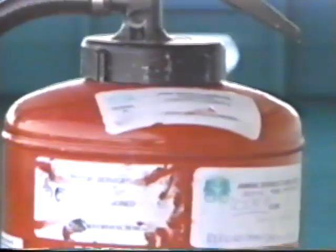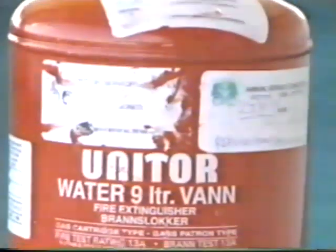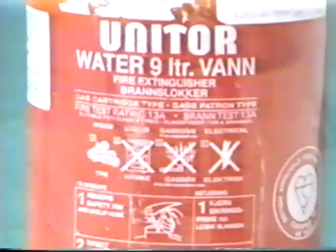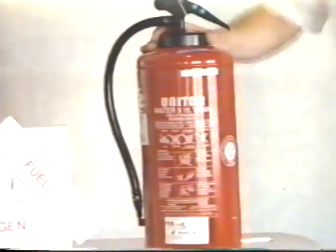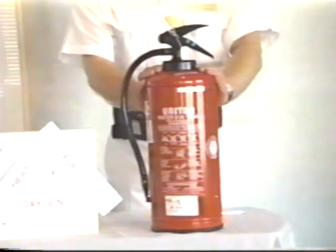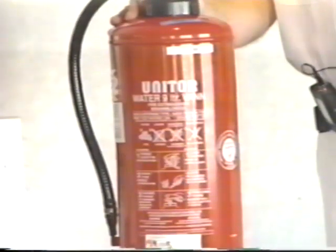Here we have a 9-litre water extinguisher. On board Symphony, they are kept in all accommodation areas, be crew accommodation areas and guest accommodation areas. And there is a reason for that. This type of extinguisher is ideal for putting out solid fuel fires, i.e. wood fires. Furniture, carpets, curtains, bedding, linen, things like that.